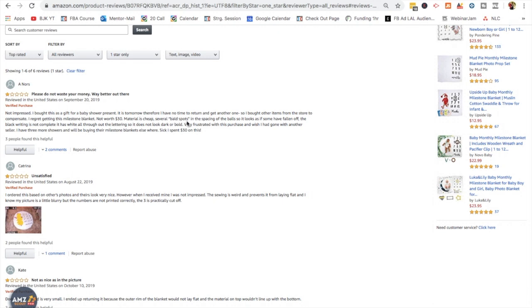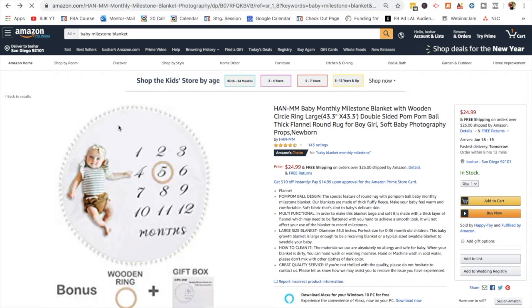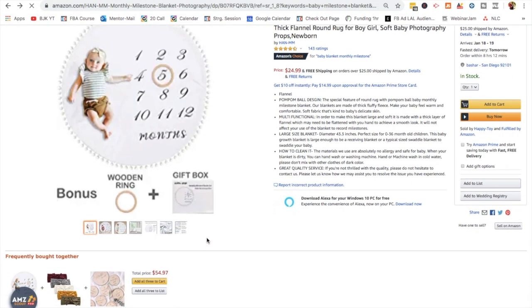Cheap. Several bald spots. What do you mean by bald spots? The spacing of the balls, so it looks like someone had fallen off. The black writing is not complete. It has white all through the lettering. So it's just the quality sounds bad. The material is cheap, it's probably thin, easy to rip. The printing is not good, right? Very frustrating. Okay, cool. So that's one thing. She had other bad reviews, but that's one thing they got to look at.